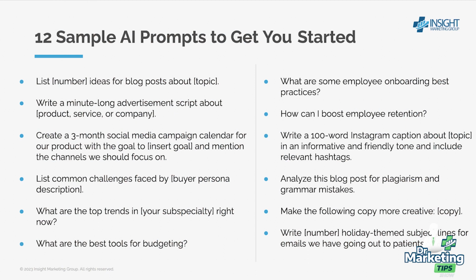Where it becomes really powerful is in the prompts. So I put 12 of the ones that I think make a lot of sense. And again, I can send these to anybody that wants them. I'm not going to read through all those, but it gives you an idea of some of the different things that you can do, the different ways that you can actually use ChatGPT.